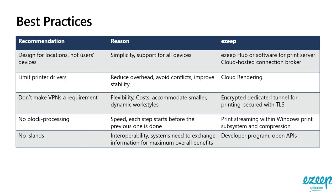So, best practices, just to wrap this up. Design for locations, not for users. Simple math, it keeps things simple if you don't have to consider every device. It keeps it simple if you don't have to consider which device in the near future will impact my printing. So consider printing an infrastructure component more than an individual device component.